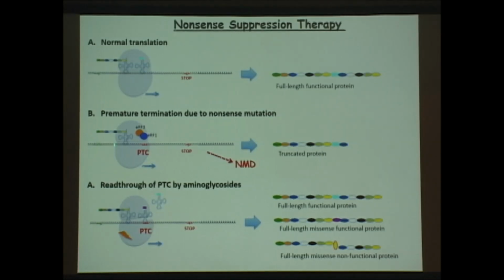And the reason we're interested in the premature stops is that there is nonsense suppression therapy as a way to change this. So normally with a premature stop, the release factors recognize it, and you end up getting truncation of the protein, and so you end up with a non-functional protein. The other thing that happens is the mRNA is rapidly degraded. It's recognized as an aberrant mRNA, and so you get nonsense-mediated decay. But there are drugs, the aminoglycosides, that can allow a near-cognate tRNA to introduce an amino acid. And so if it happens to introduce the right one, then you're good. If it introduces an amino acid that leads to, could be a missense, but it could be a functional protein, or it could be a non-functional protein. But the key here is you can get some read-through.